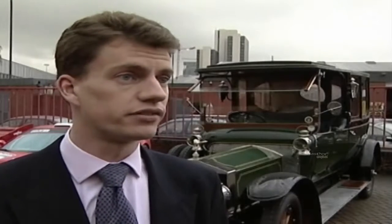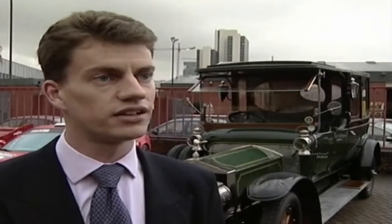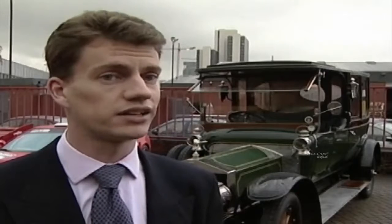People associated refinement with quietness, and the pinnacle of quietness was the Silver Ghost. The Ghost name is the quietness of it, and literally a 6-cylinder car, very, very well engineered, and they said that it would have the sense of wafting through the countryside.